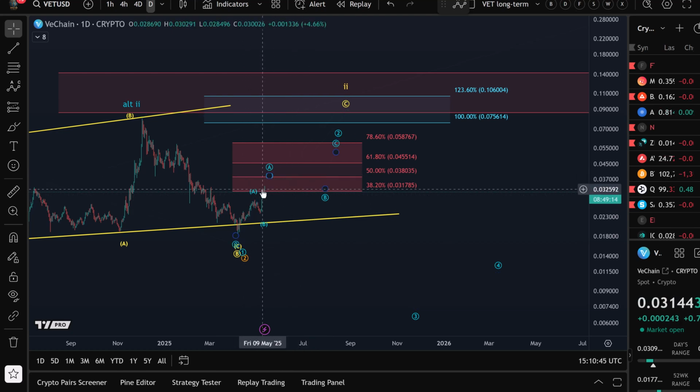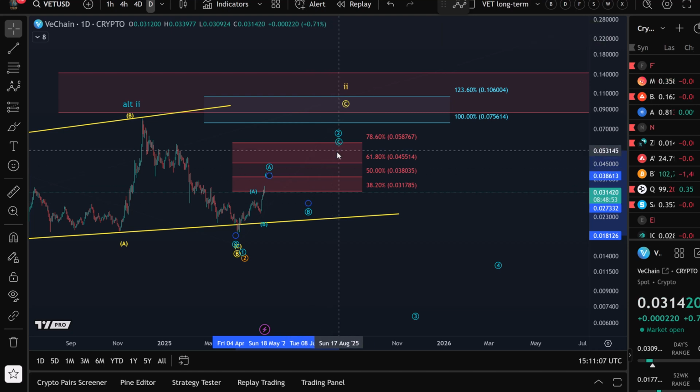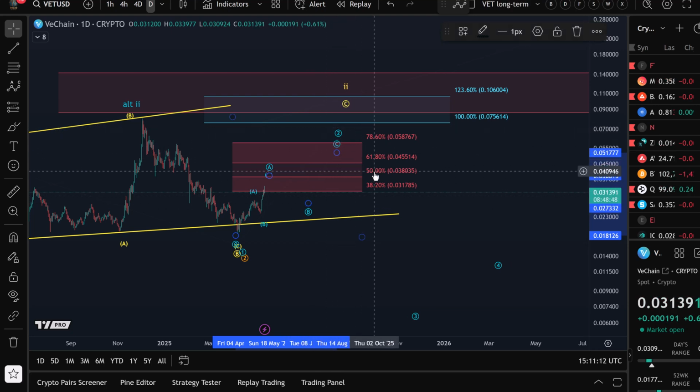But if you ask me, it seems likely that we're stretching at least to 3.8 cents in wave C of A, best I can tell right now, based on the blue scenario. I'm going to show you a wave structure for the yellow scenario as well. But this would be the next resistance level to watch if the blue scenario plays out. Then a higher low in wave B and a rally in wave C, possibly higher into the resistance area, into the region between 4.55 cents and 5.8 cents. So even in the more bearish blue scenario, that seems to be likely.